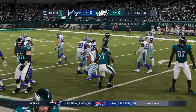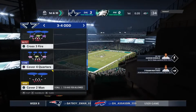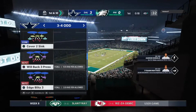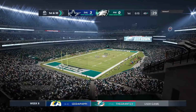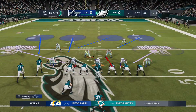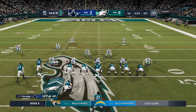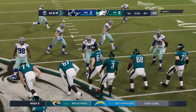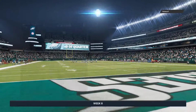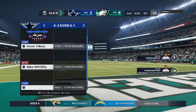And he'll get it into enemy territory just across midfield at the 49. A gain of 5, good enough for the first down. So from Cowboy territory now, here's 1st and 10 at the 49-yard line. 3-0 after 1 on EA Sports. Cowboys 3, Eagles nothing.